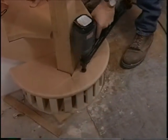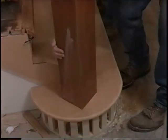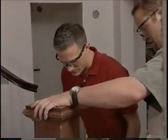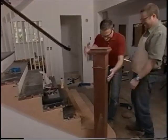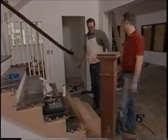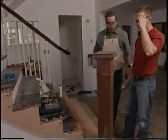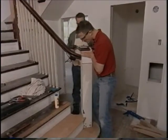Now we come to the parts that really show what's been missing for the last 30 years. Ooh, look at that. Starting with the bottom newel post. There you go. Like a glove. That is beautiful. Or maybe a mitten. Very funny. Okay, now we've got to get our handrail set on this portion, start our spindles, and we'll be done. I like that. But first, they reinstall the existing newel post and reattach the handrail.